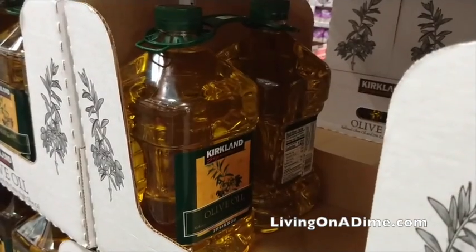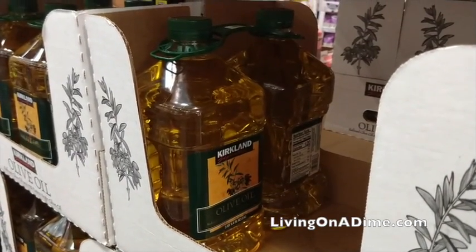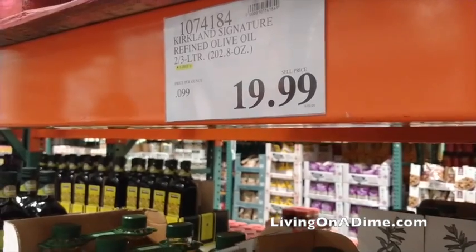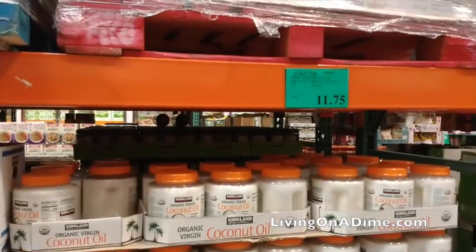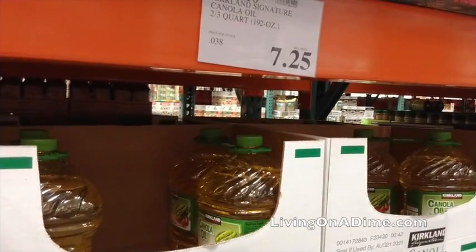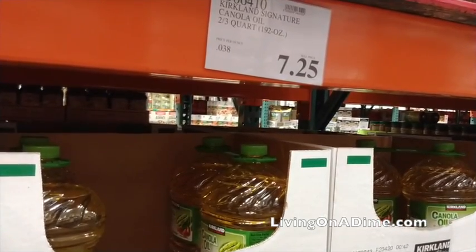Next, cooking oil. Now, cooking oil is cheaper at Costco, believe it or not. You can get the big containers of cooking oil. Cooking oil is for short to medium term storage, up to about 18 months. It will last a year to 18 months, kind of depends. Cooking oil does go bad, but it is the cheapest, and you do need some for your emergency stockpile.